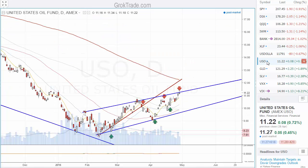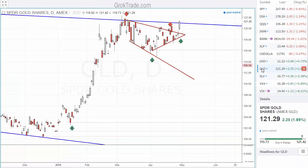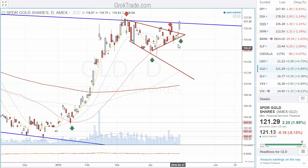And crude oil, we're at resistance. I did add a sell signal there. Sell signal for crude oil. We're at resistance. A lot of downside opportunity. Gold, there's our pop. Boom to the upside, gang. Big move, called it. Big pop on volume.